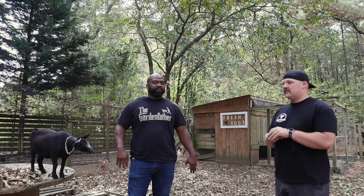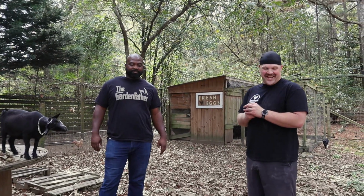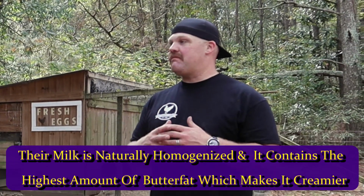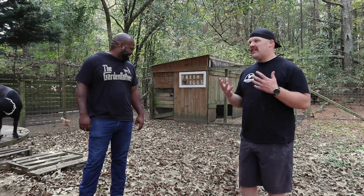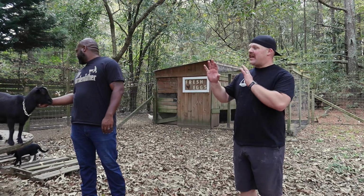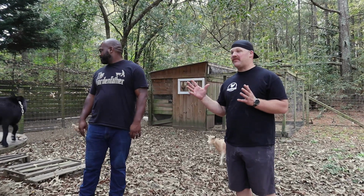So speaking of the high butter fat, what do you mean by butter fat for the people that don't have goats and want to know what the butter fat ratio is? Every milk has a butter fat percentage. Dairy cows typically have somewhere around 3 to 4%, which is very common, whereas Nigerian dwarf goats actually have between 6 to 10%.